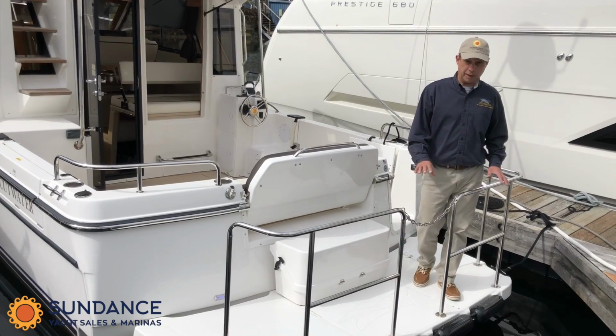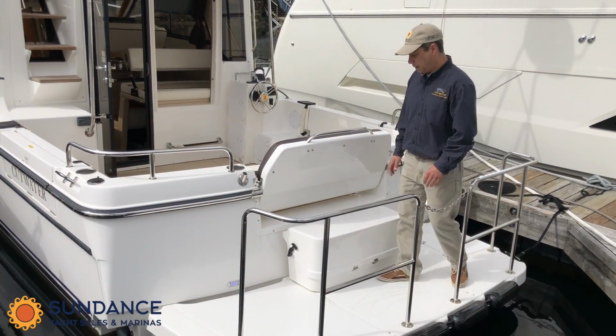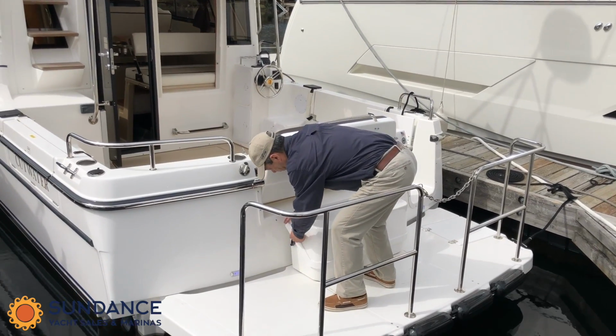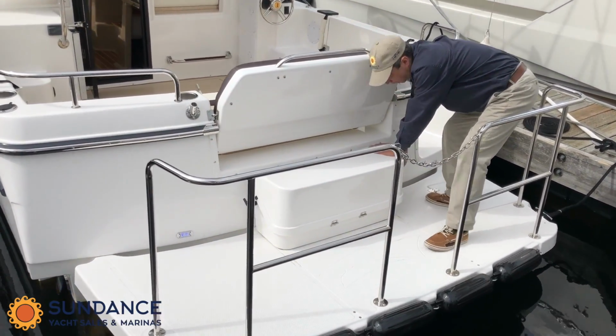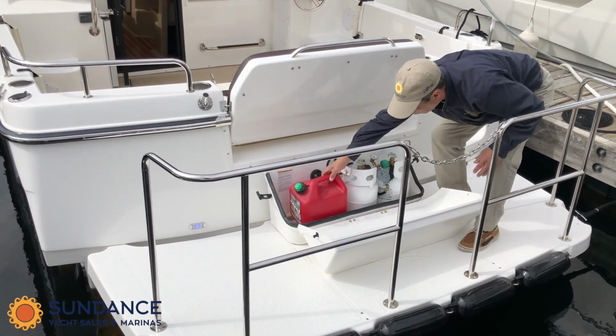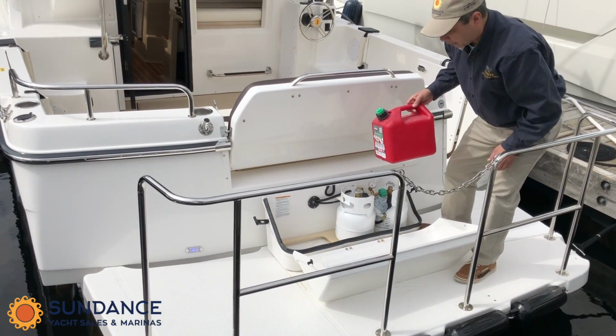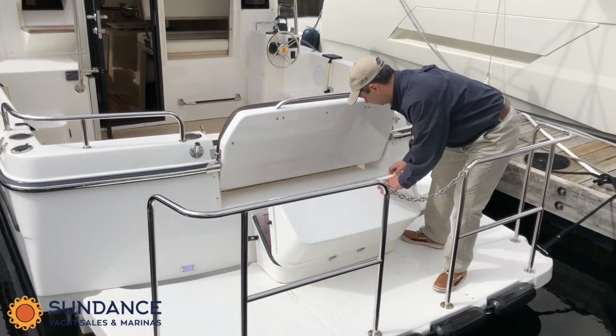Additionally, you can get this boat rigged with a tender, dinghy and davit system. You've got a built-in propane locker here with 2 tanks, and you also have a nice little storage spot for your skiff gas, your tender gas, if you have a motor for it.